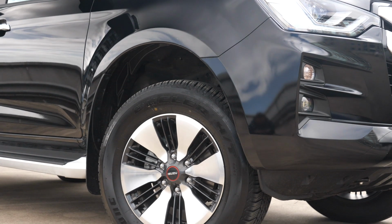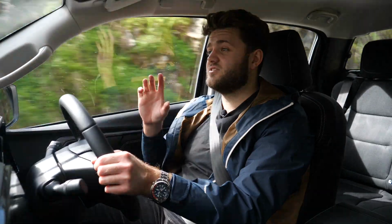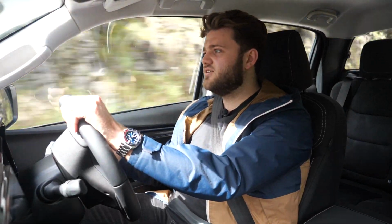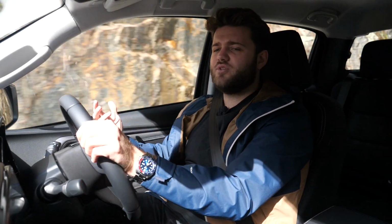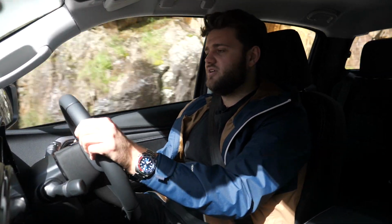Now, let's talk about steering, because this is one of the biggest changes this new model has received: it's gone from hydraulic power steering to electric power steering. Now, that's a necessary change in order to allow all of that new active safety technology, things like the lane centering and lane keep assist, turn assist, those sorts of things. To allow them to work, you need to have electric power steering. And for as much as I love the feeling of hydraulic power steering, I'm more than happy to make the trade-off for an electric rack so that you get all of those features.